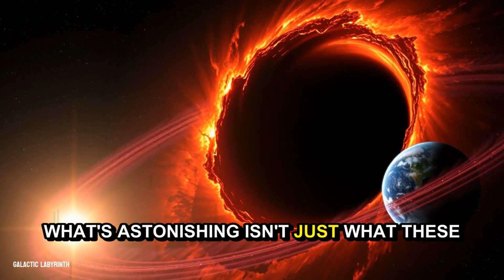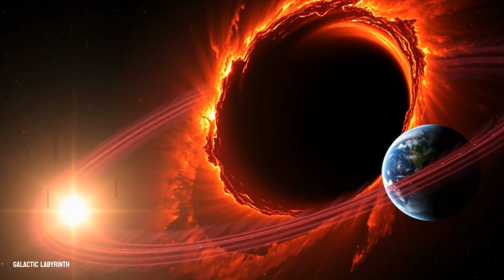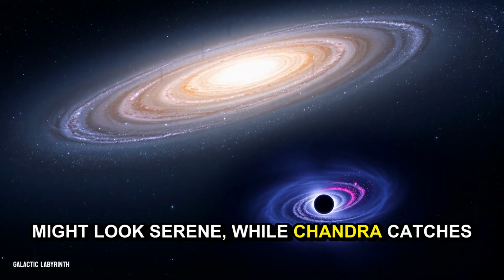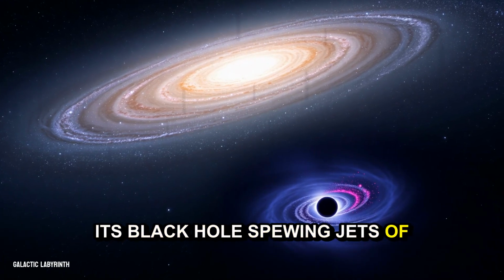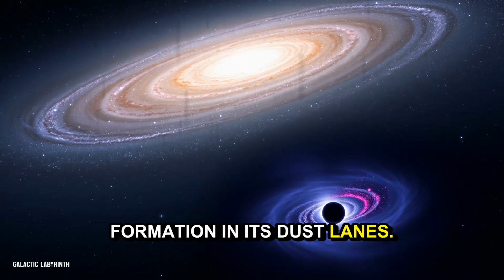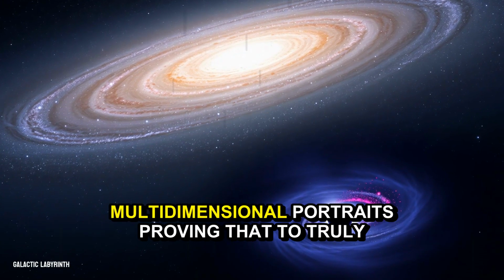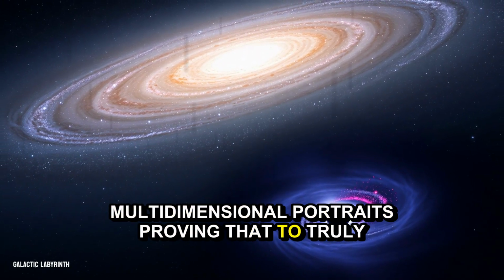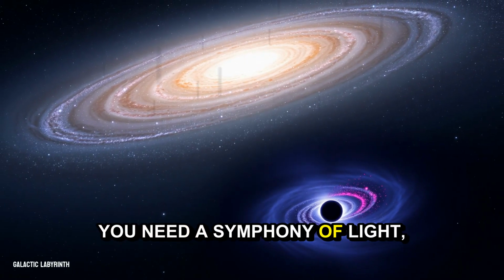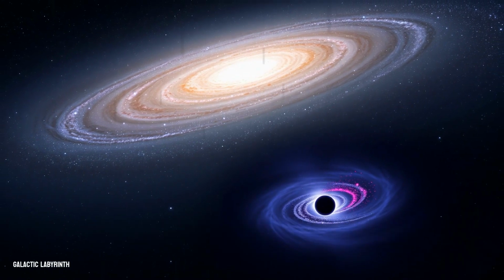What's astonishing isn't just what these telescopes reveal, but how they complement each other. A galaxy in Hubble's visible light might look serene, while Chandra catches its black hole spewing jets of particles, and Webb uncovers hidden star formation in its dust lanes. Together, they transform flat snapshots into multidimensional portraits, proving that to truly see the universe, you need more than eyes. You need a symphony of light, each instrument playing its part across the electromagnetic spectrum.